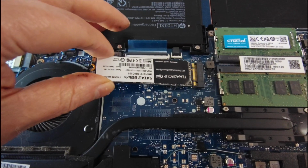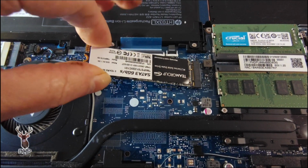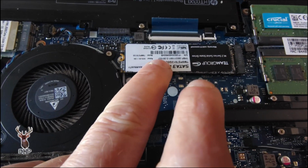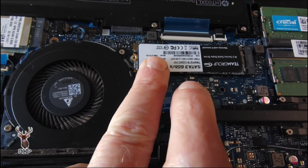Well, we just put it in like this. If I can get her to go in and go down, and then we'll put this little screw in right there. That's it.